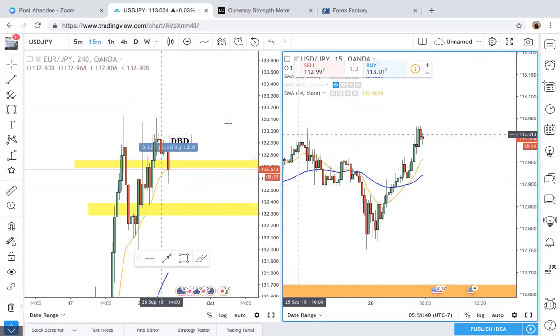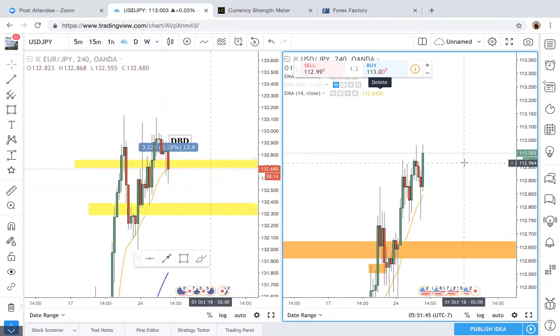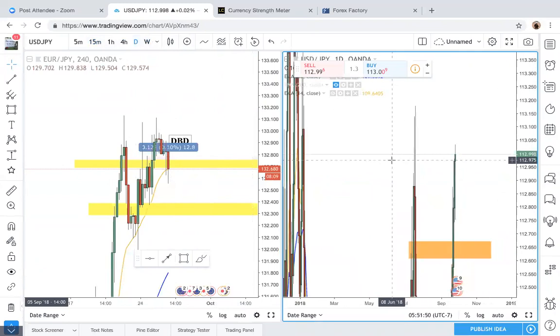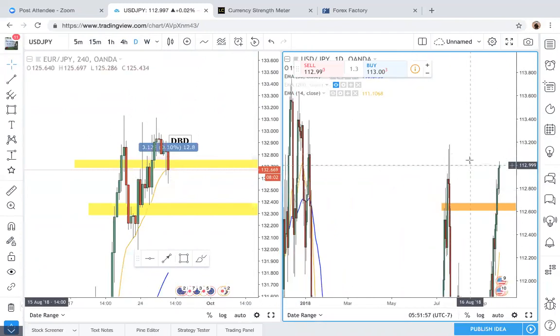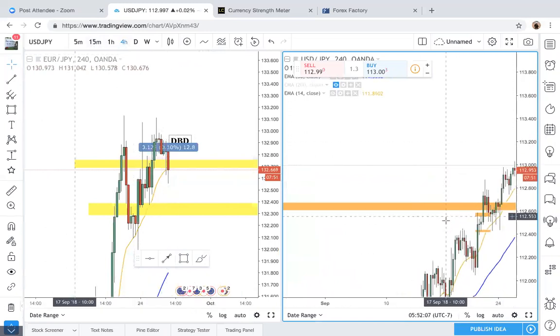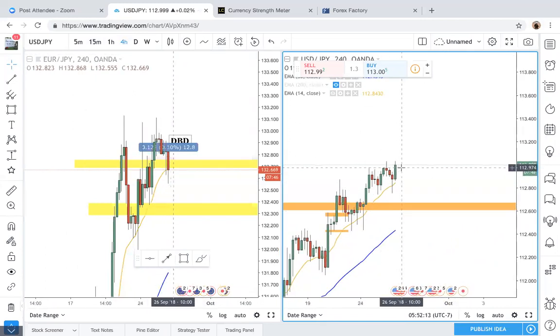I don't think it's usually done either, because if this 4-hour closes above, let me look on the daily just to see where we touched already. Nothing really. Let's see. Because if this still closes above, that's still a pretty good sign, depending on how strong it is. But here's where you want it to break.